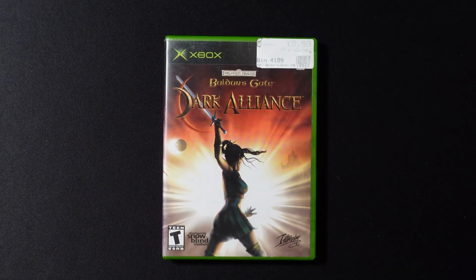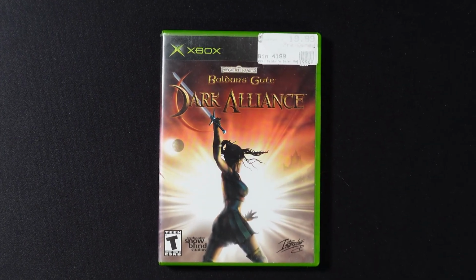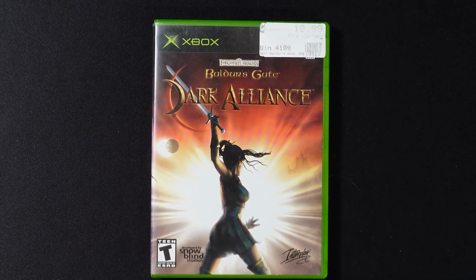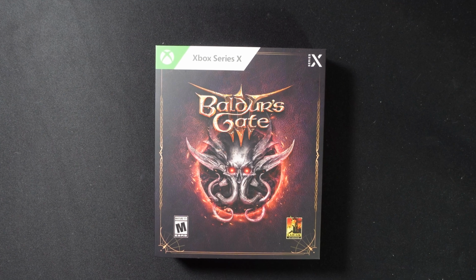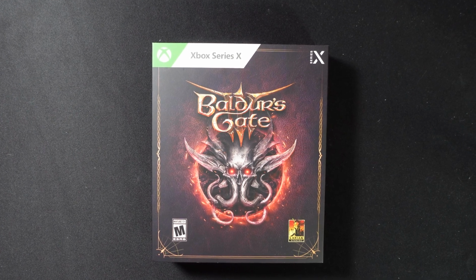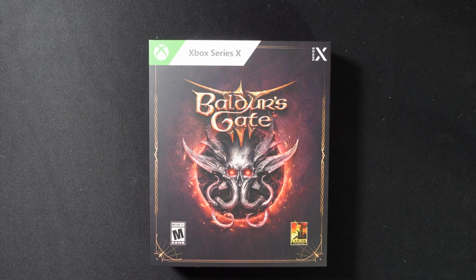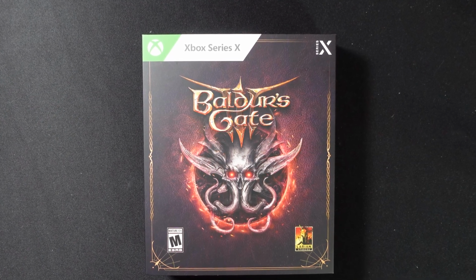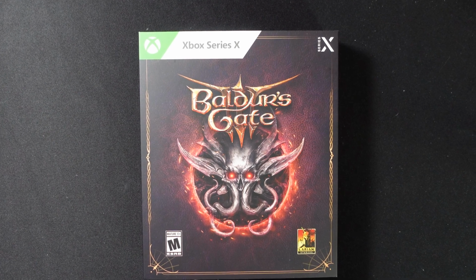The next one is Baldur's Gate: Dark Alliance for OG Xbox. Now, I've wanted a nice clean copy of this for a long time, and it's become more urgent for me as the price has escalated a little bit. That's due to the fact that the new Baldur's Gate came out for, yes, that's right, Xbox, and it has really influenced some of the older Baldur's Gate titles on Xboxes going up. So if you don't have Dark Alliance, definitely think you might want to pick it up pretty soon.